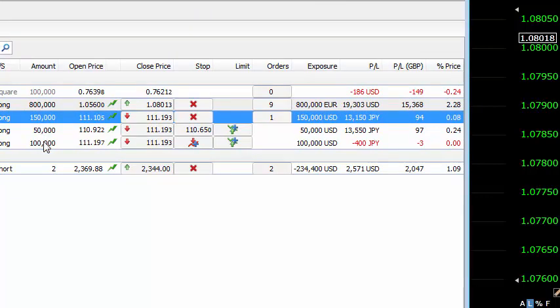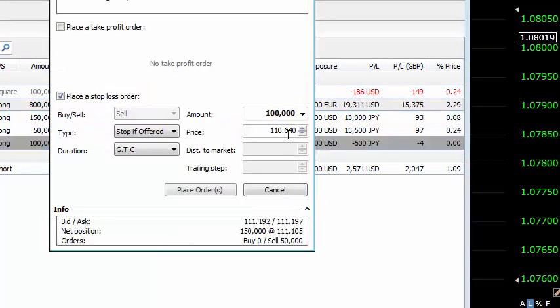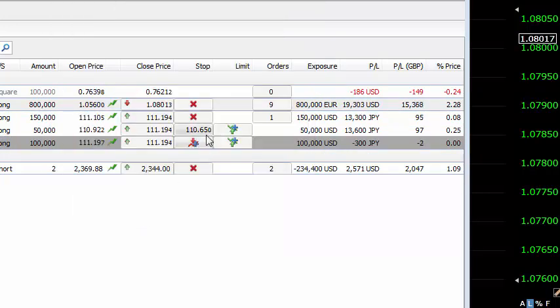So what I've now done is I've put a whole lot here, 100,000 in. Because I've got to put my stop down at 110.65 where I've got that other one. There it is. I should have only had that exposure. It doesn't matter from a risk perspective because I'm always under risk anyway, but I would have rather just had a half lot in there. Okay, so that's that one done anyway.